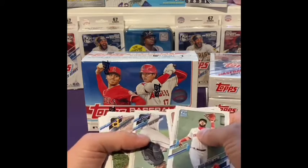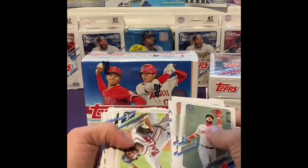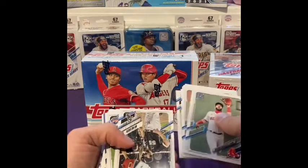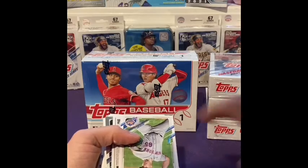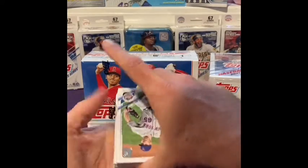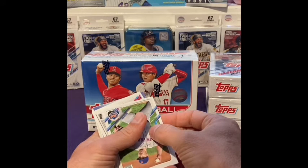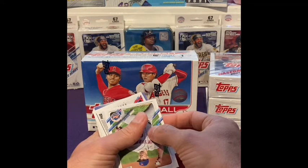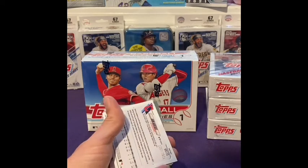Peterson... Guzman, Peralta. Yeah, a lot of rookie debuts in this. Lots and lots of rookies. I got an upside down card already. That's a good sign. That's either a short print. What do we got for team? For team, we've got the Indians, now Guardians. Is it numbered? It is numbered out of 2021.